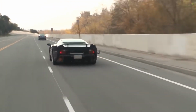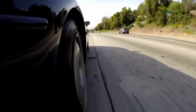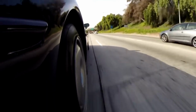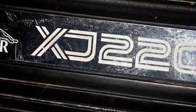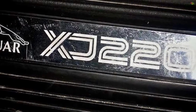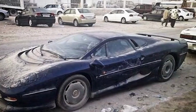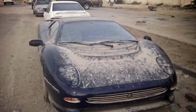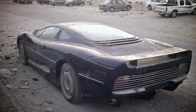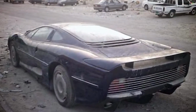The Jaguar XJ220 was only built 280 times. This is the most expensive car in the history of the brand, costing $500,000. Such a supercar was found abandoned in the desert of Qatar under the scorching sun of the Arabian Peninsula. The car was found whole and flawless, and according to the odometer, the Jaguar drove only 600 miles. The reason why this car was abandoned is unknown.